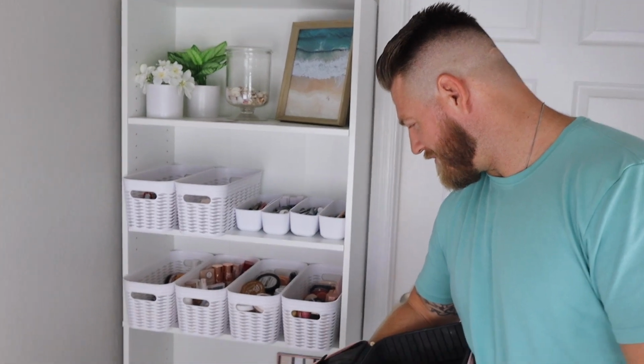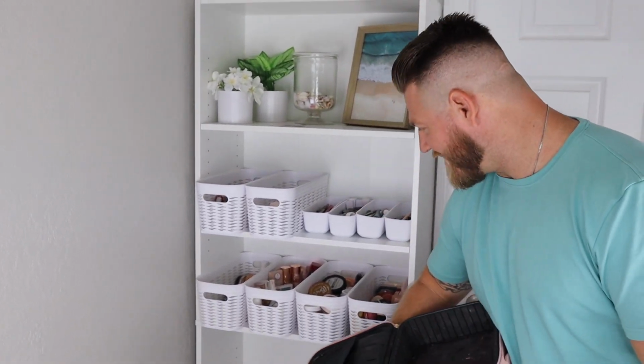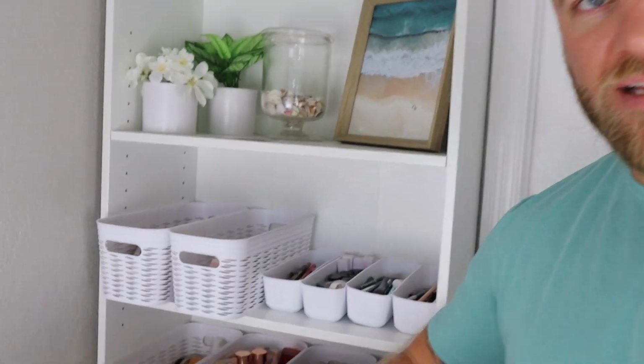All right, so what I'm gonna do is tell you where each makeup item is organized in my little thing here, and we're doing a full face. So you're gonna have to pick out each makeup item required to do a full face. Okay. So let's take a look.